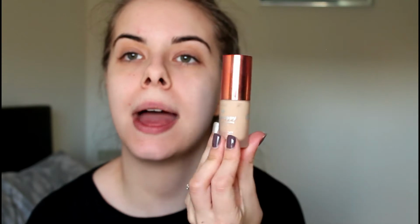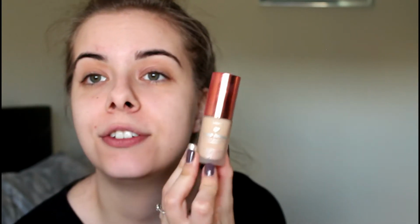Lovely. Right, and today I'm going to be going in with my Benefit foundation. This is the Hello Happy Flawless Brightening Foundation, and this has SPF 15 in, which we know is really good for your skin. So if you are going to be out and about, you want a foundation that has SPF to protect your skin, so this is good because it's got sun cream in it. And I'm going to use my Dolten Beauty number 4 brush that we reviewed in one of the previous videos, and I said I really like this brush, so I'm going to use it again, and we're just going to pop the foundation on.